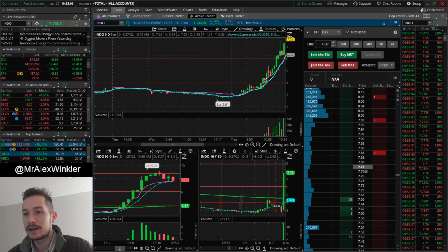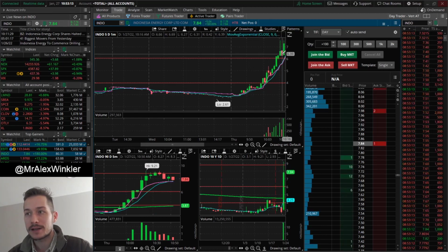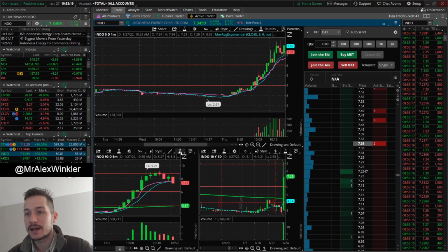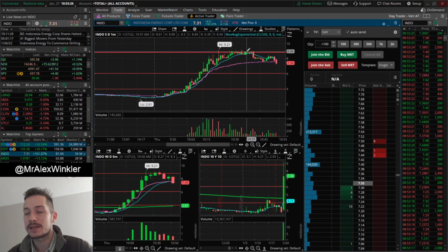Pulls back again to the 9 EMA. I think it would have been really tough to want to trade this one because it feels so extended here, but the 5-minute just doesn't pull back. So if you're just watching the price action, you'll probably notice that there's just a lot of buyers on this one. Pulls back again here and then breaks out one more time, I believe. Let's go forward. Yeah, and then starts having a lot of resistance right around this 8.8 zone, which we mapped out on the daily.